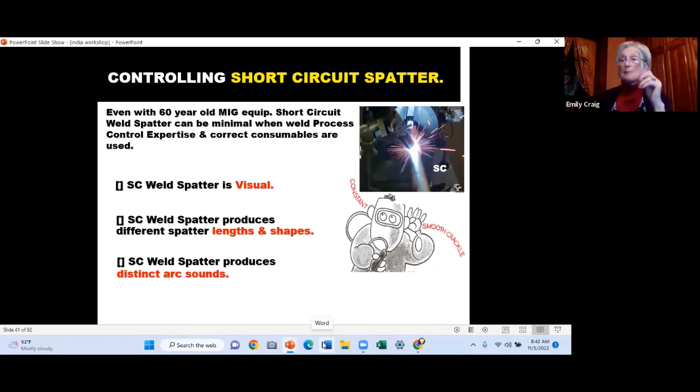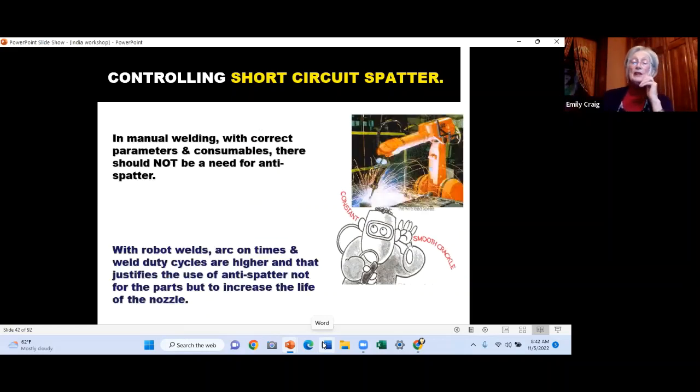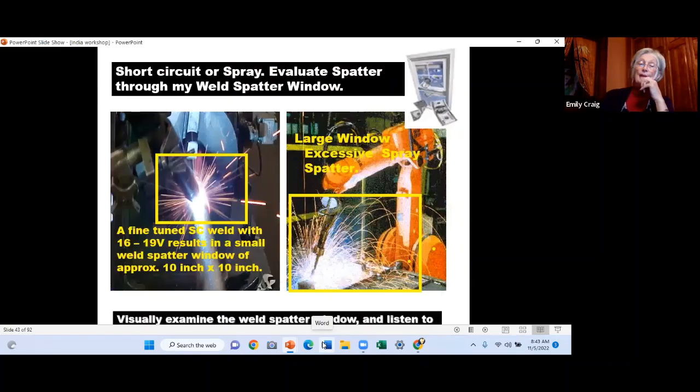What about spatter? Spatter is visual. You can see the spatter, you can hear the spatter. You can see sometimes with spatter, different shapes and globules on the end of it. When I look at a robot like that, I know it can't be a short circuit weld because the energy is too high to create that spatter. Therefore, it's a poor spray weld with incorrect voltage. So it's a very visual thing, but to a lot of welders, it's just simply sound.